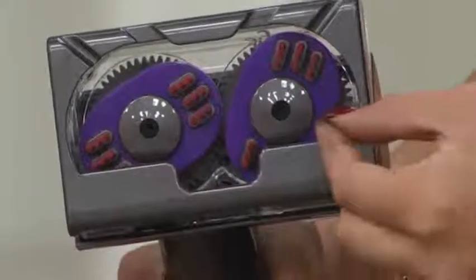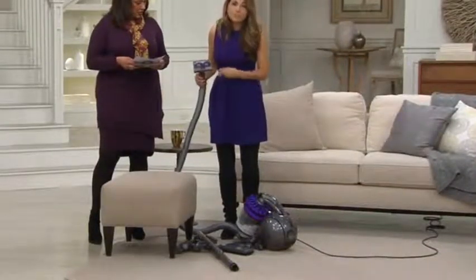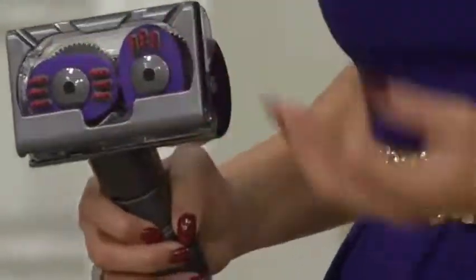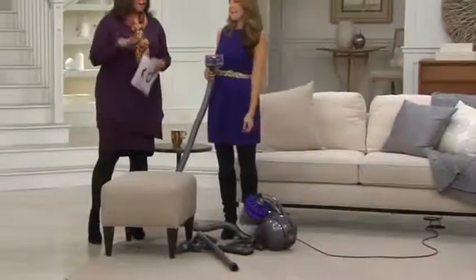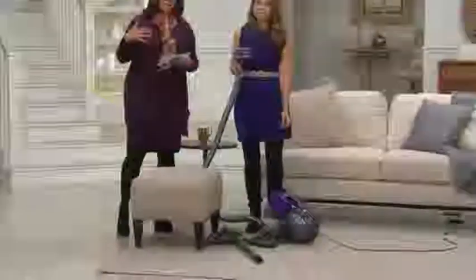Look at that. I have to tell you, that's great. It balls the hair up, and sometimes you're lucky enough to actually catch one of these. It pulls it into the machine, because the bristles here counter-rotate. So see how they counter-rotate there? That way the bristles stay clean themselves. And that's the tangle-free turbine attachment that comes along with your Dyson Cinetic Big Ball vacuum.